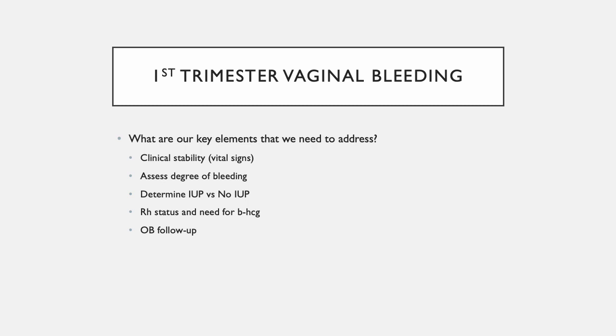So to start, I wanted to talk about the key elements that we need to get through in a patient presenting with seemingly simple first trimester vaginal bleeding. We all know that a lot of these people are nervous about a pregnancy with maybe some spotting that's occurring, maybe some spotting after intercourse. And so this really pertains to the well-appearing first trimester vaginal bleeding patient.